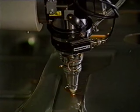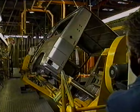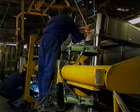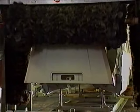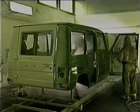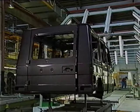Laser beams cut accurately to within 1/1000th of a millimeter. Rust has no chance against the galvanizing of the bodywork and careful spraying. Only after many layers of paint does the Mercedes G show its colors. The outside coat gives the final touch to this shining protection. A product made for a lifetime.